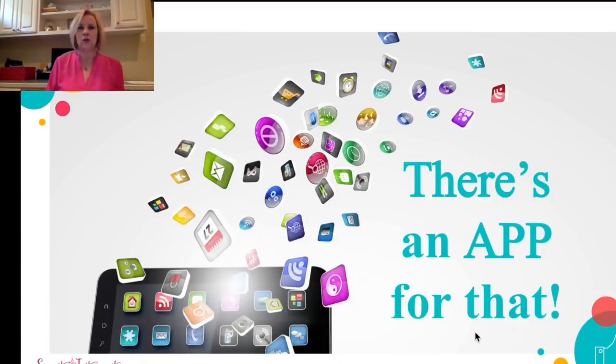So when you're using different apps or different website resources, it's important that students have voice and choice when exploring the real-world challenge or problem, but it is so important that we not overwhelm students with too many choices. So we need to make sure that the apps or website resources we choose are appropriate for the project and appropriate for the students to use.